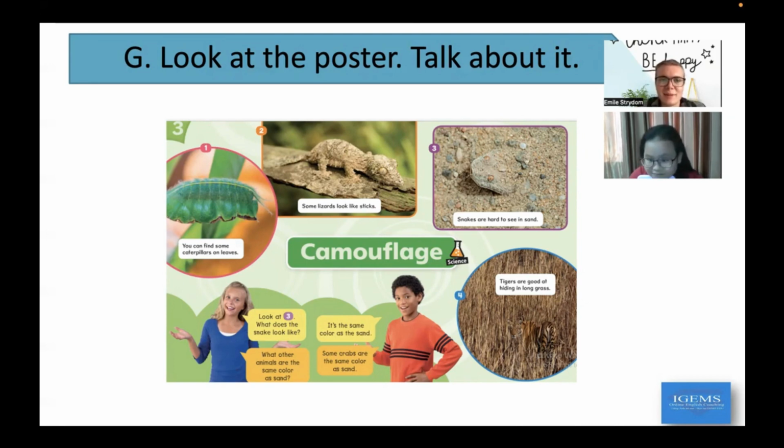Okay. What do you see in number three? Oh, that's scary, huh? Snakes are hard to see in sand. You see just the head is sticking out of the sand. I don't want to stomp on them. You don't want to step on that. Is it the same color as the sand? No. The head does not have the same color as the sand.